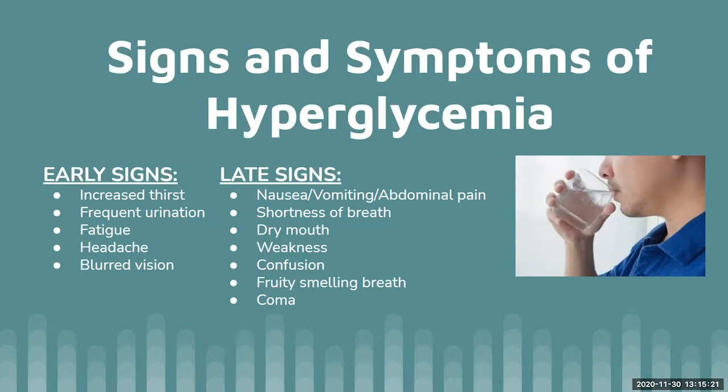Some of the later signs, if the blood glucose is not controlled, you'll see nausea, vomiting, abdominal pain. You might get shortness of breath, the dry mouth, weakness, confusion. One of the biggest signs and symptoms of hyperglycemia is the fruity smelling of the breath. A lot of people say it smells almost like a fruity acetone scent as well. And then if it progresses even more, the patient could slip into a coma, and then you have a big medical emergency on your hands.